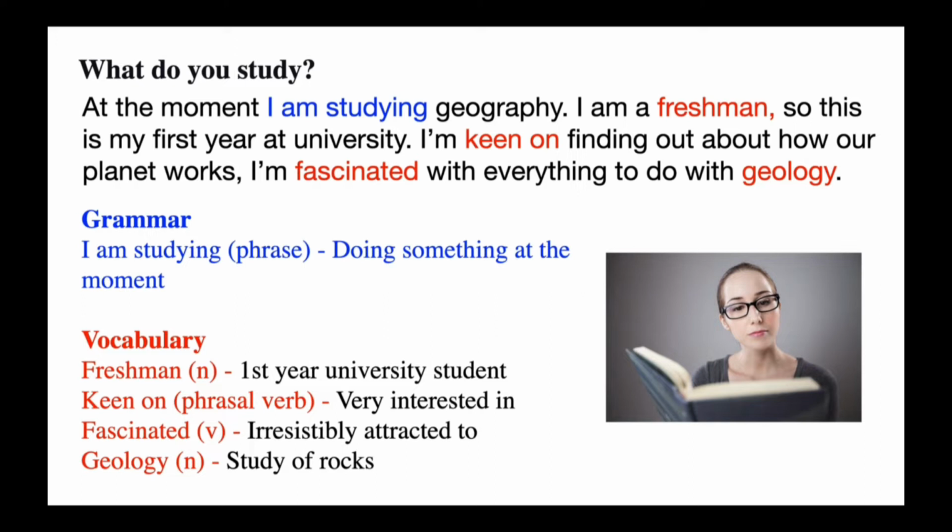Vocabulary-wise, we've got freshman, and that's a first year university student. Keen on, this is a phrasal verb. Very interested in. Remember, to get band 7 or above, we need to show some less common and idiomatic language. Things like more complicated language, descriptive words, idioms and phrasal verbs.